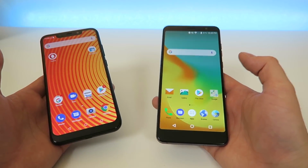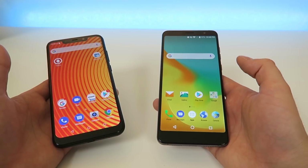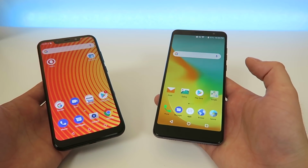What's going on, everyone? This is Kevin Breeze here, and in this video, we're going to be comparing the BLU Vivo XL4 to the ZTE Blade Max View. So without further ado, let's get started.